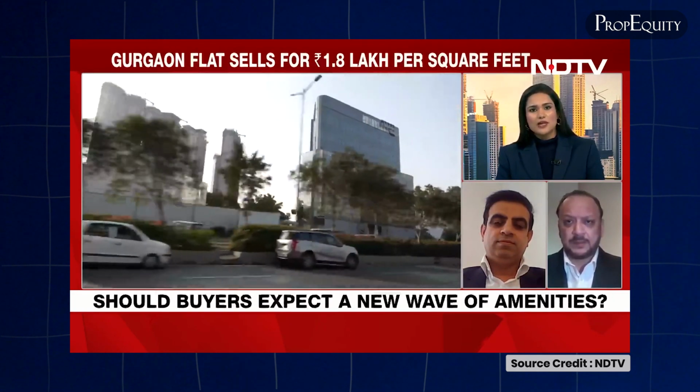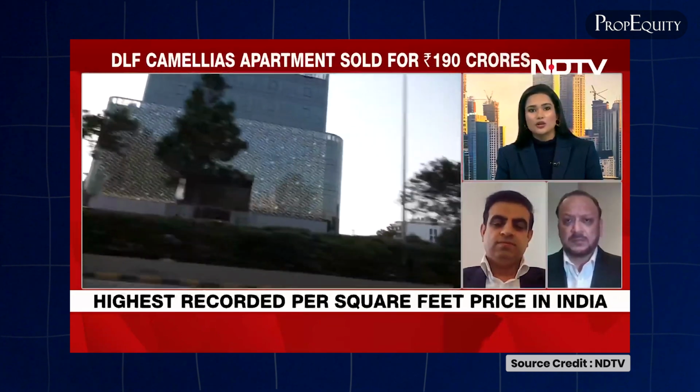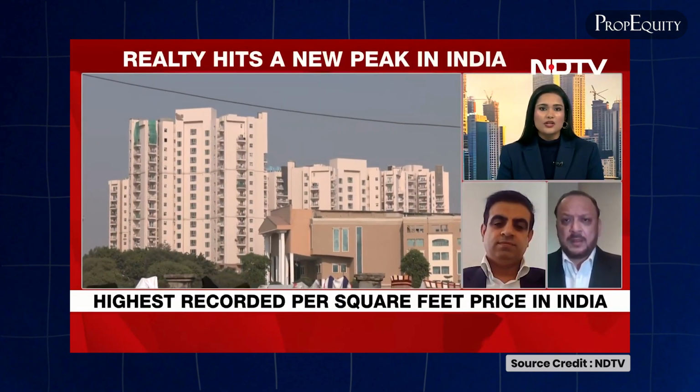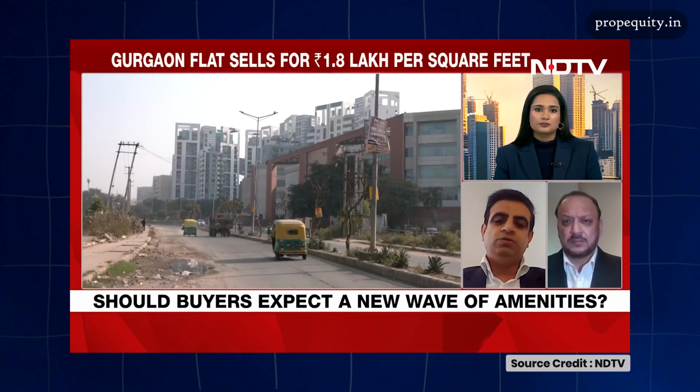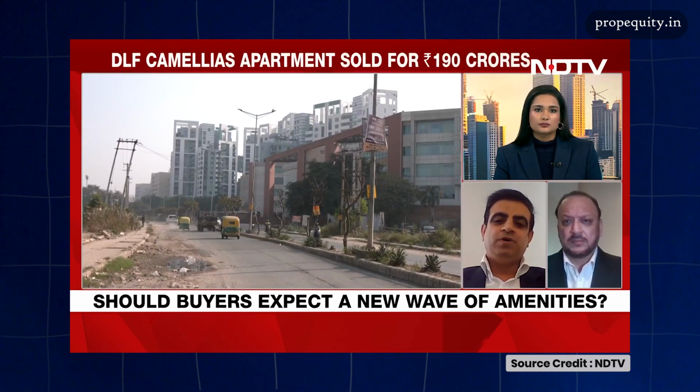Because in Mumbai as well, and even in other cities, locality plays a very important role. But when it comes to Gurgaon or Noida, they're not necessarily centrally placed, but they still have high real estate prices.